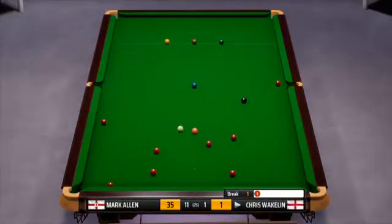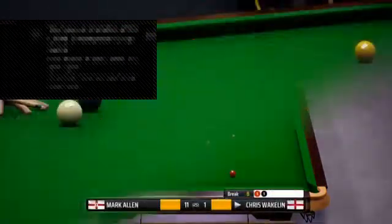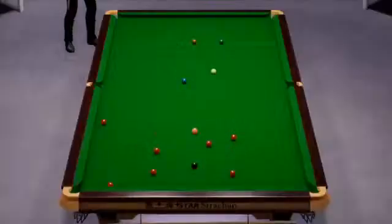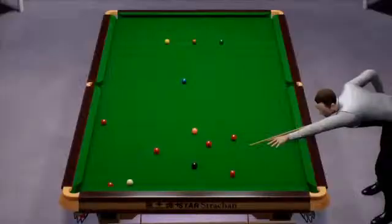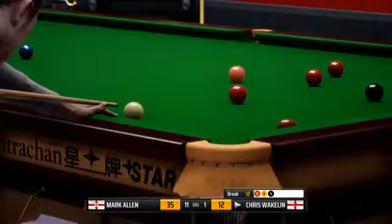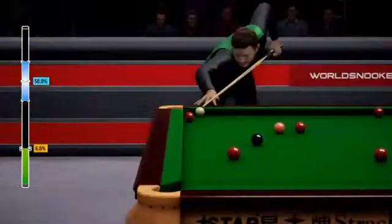One. No real problem here. 8. 9. He's looking for the pot into the right middle. That's an excellent pot. 11. 12. He's lining this up into the right middle pocket. Chris Wakelin, 12. Tricky pot along the cushion here.